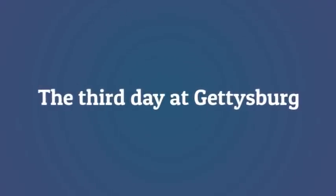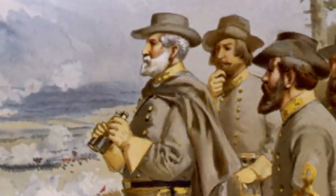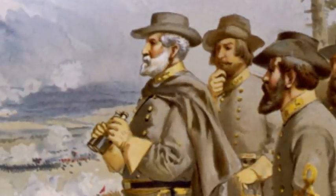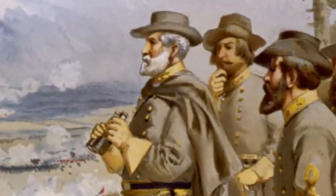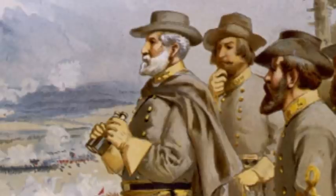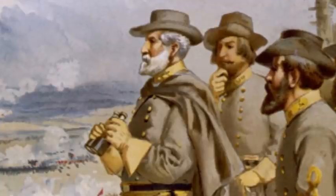The third day at Gettysburg. Lee's frontal assault on the Union positions, known to history as Pickett's Charge, remains one of the most famous actions of the American Civil War. To some historians it marked the high-water mark of the Confederacy. Others consider it ill-advised, doomed to failure from the start.